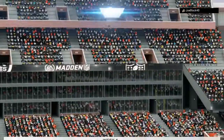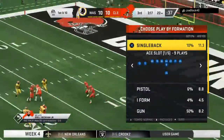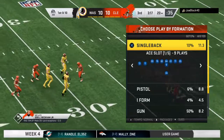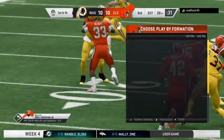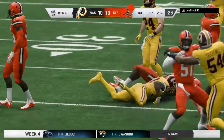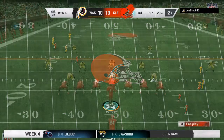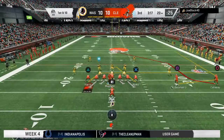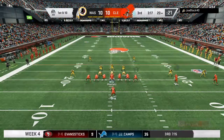A 46-yard boot, but just 36 following a pretty decent return of 10 yards. And the Browns will take over, 1st and 10. The Cleveland offense ready to go. Their defense did its job, yielded no points. Now it's the offense's turn.